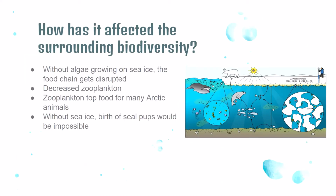Now, we will discuss how the Arctic sea ice affects the surrounding biodiversity. Like most ocean ecosystems, the food chain in the Arctic depends on algae, which inhabit sea ice. This algae, mostly found on the underside of the sea ice, is eaten by zooplankton, which is a primary food source for many animals in that region, including multiple fish species. Fish are a primary food source for secondary and tertiary consumers, such as seals and polar bears. To ensure these food sources are abundant, sea ice is necessary. Without sea ice, the whole food chain would become disrupted, limiting the reproduction of several consumers and resulting in the decline of biodiversity. The birth of our adorable harp seals would be impossible. Now, let's learn more about harp seals with Alan.